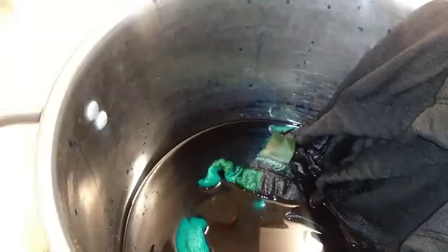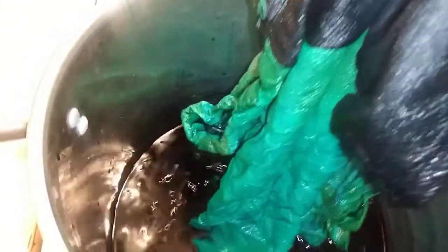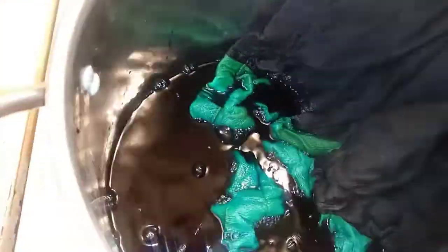Now, those yellow shorts were another story. I really wasn't digging that, so I stuck them in here. I don't know what's going to happen, what we're going to get. But I'd rather have this funny looking green than that mustard yellow. It just wasn't getting it.